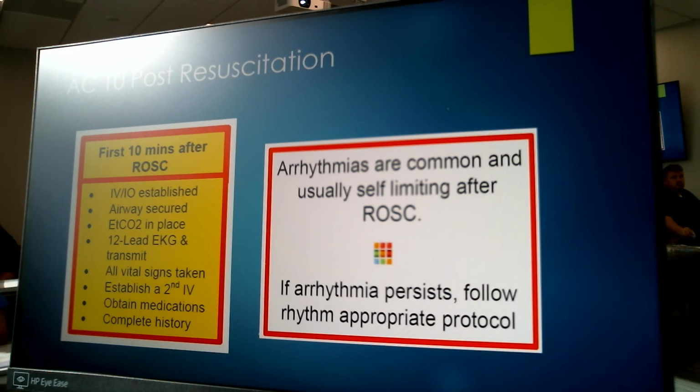Okay. Post-arrest, post-resuscitation. So we've got them back now. So what do we want to do? In that first 10 minutes, we want to make sure that we have access, that the airway is secured, we have good end-tidal in place, we have a 12 lead, and if needed, that we transmit that 12 lead. All vital signs have been taken. Establish a second line, make sure we have good history and medications on that patient.